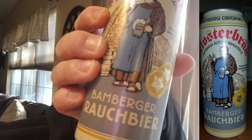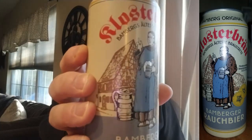Bamberg, Germany's in the Franconia region of Germany. They are known for Schlenkerla and Spezial. And the reason I'm bringing this up is this is one of the rock beers or smoke beers from that pack. Okay, and again, from Bamberg, Germany. And I'm not even going to try to pronounce the name of the brewery there. I'll probably have a picture of it over my shoulder. I'll show it to you really close up there.